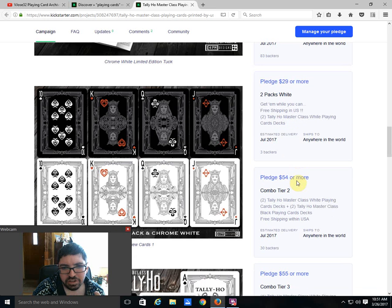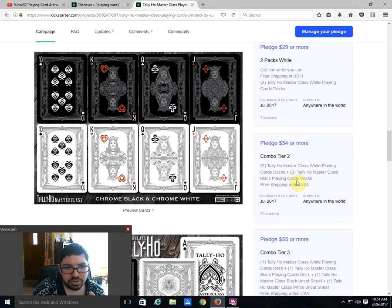The court cards, not overly exciting. The faces are fine. The court cards are okay, but they're not overly exciting. And again, I'm only seeing one of each. Does this mean they're repeating court cards? I freaking hope not, because I'm sick of repeating court cards and laziness. If you're going to design a deck, design the whole freaking thing.